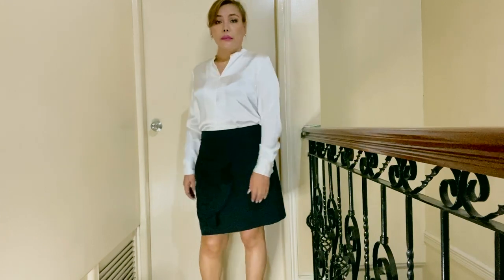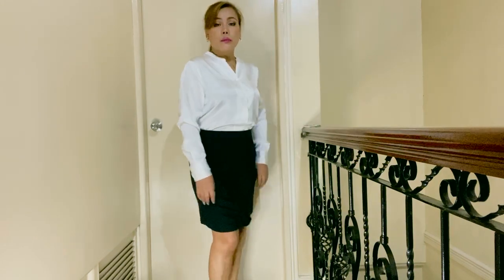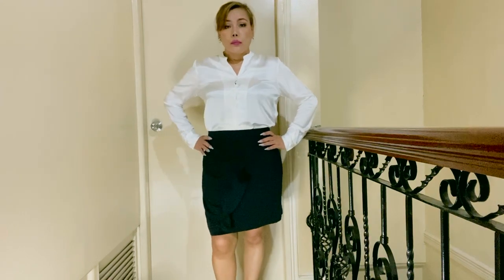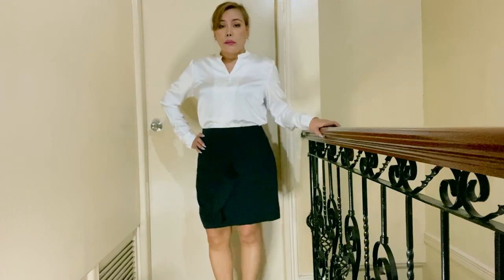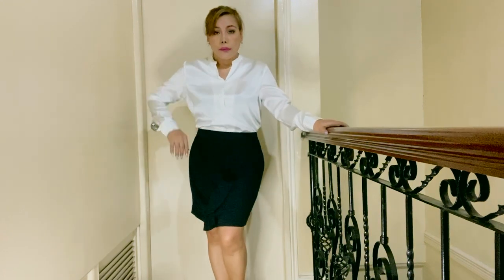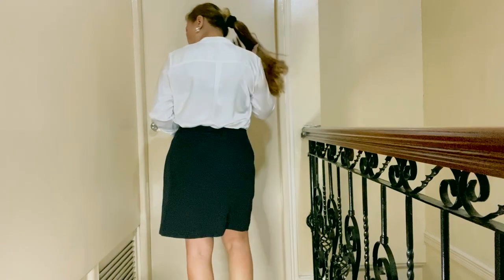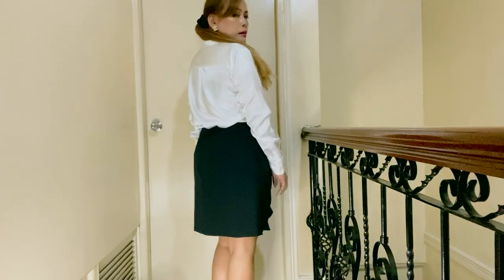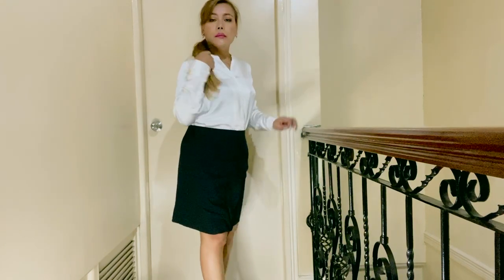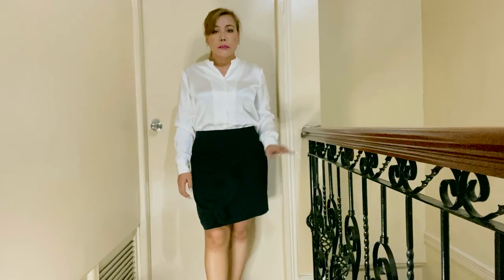I also like this stand collar silk power blouse in white. This is simple and sleek. The soft silk flows smoothly across the stand collar. This style is as comfortable as it is chic. It can be worn casually, daytime or nighttime. Like I said, you can wear this or pair this with any skirt or pants.